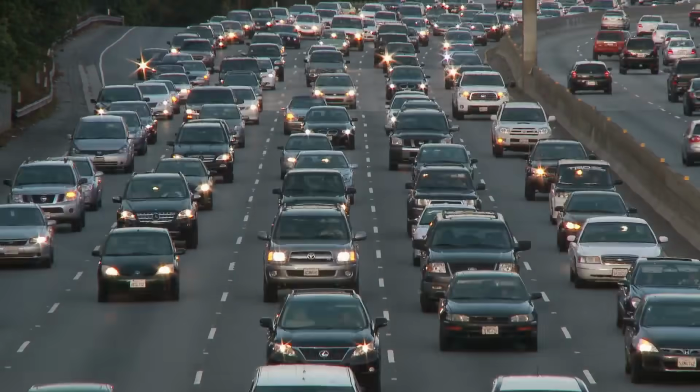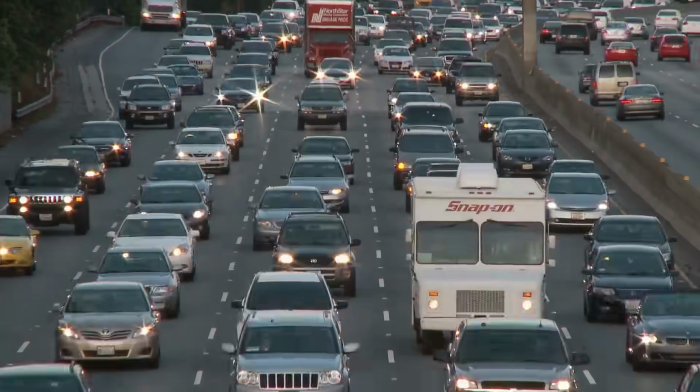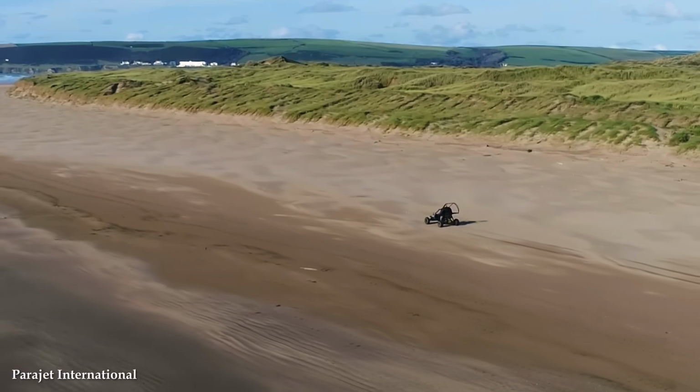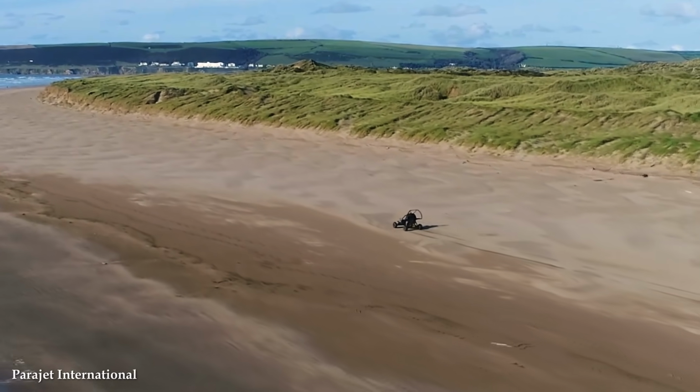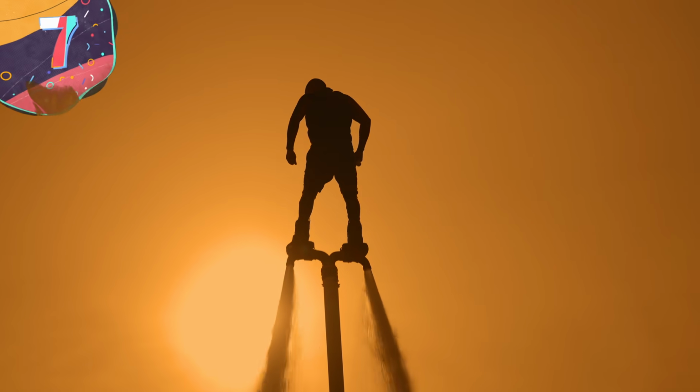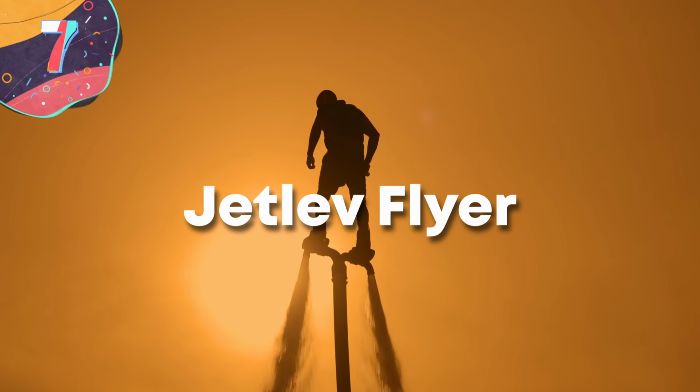With increasing congestion on the roads and the desire for efficient travel, aerial vehicles like these are seen as the next big step for personal transportation, and something like this could prove to be a serious contender. Moving on to number 7, the Jetlev Flyer.